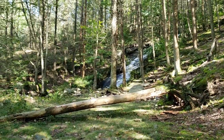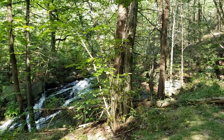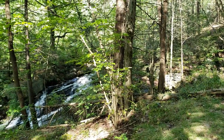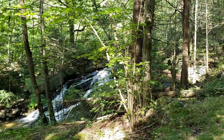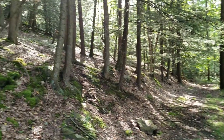That one's a pretty nice one, but we want to focus on that one because up higher is where the tunnel is. So I'm going to get down a little bit closer to it, assess the area, see which is going to be my best path to make it up there, and we'll head up the mountain and get to the tunnel.